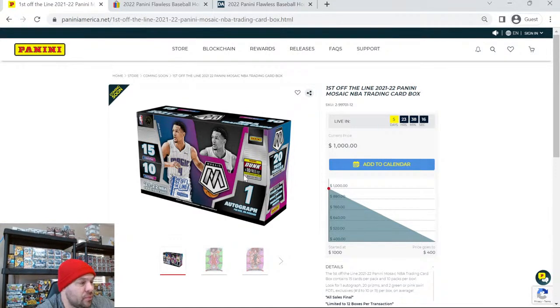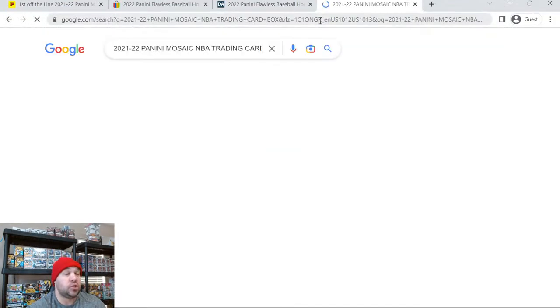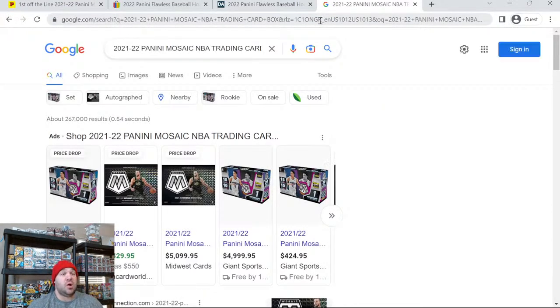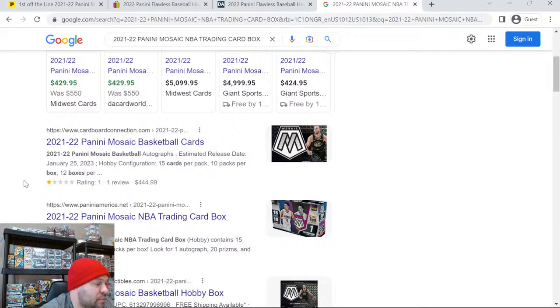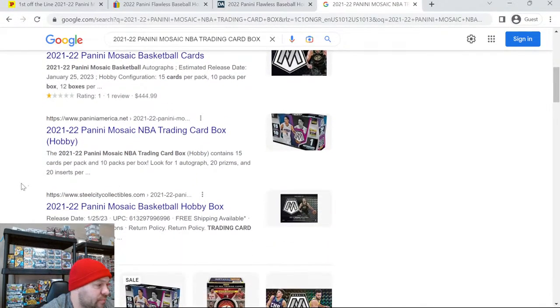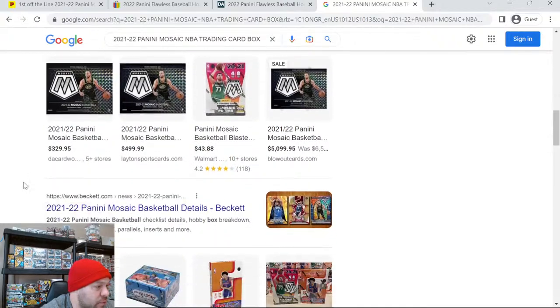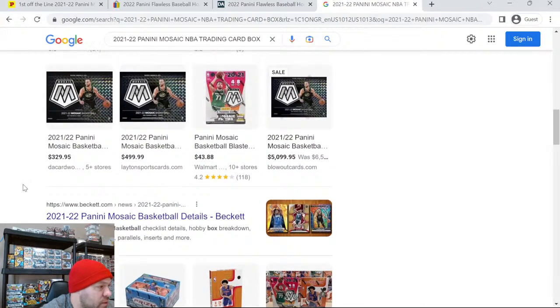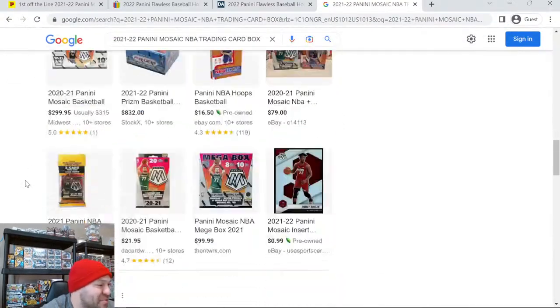$400. And what are these going for? I haven't even looked at these for hobby boxes. Where are they at? Let's check it out. They should be on the floor. Looking at 429, 429, so they kind of got a price. They actually have a price. If this does not hit the floor, then we know that they are pulling, that they are doing something fishy.